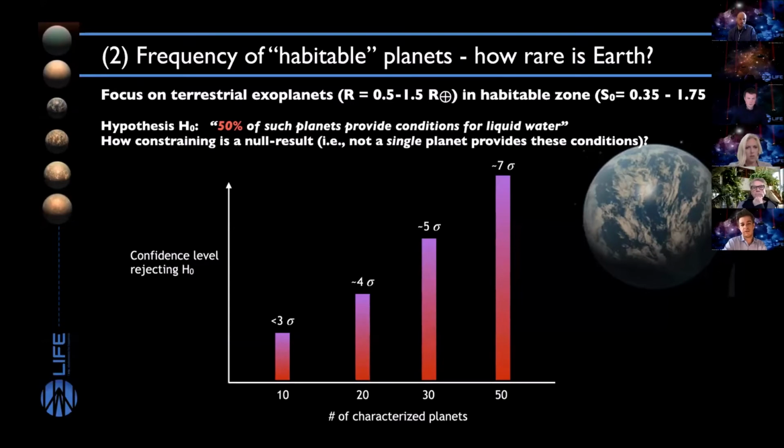And then the question is, if you now observe a number of planets, how constraining is the null result, so that none of the planets we see do actually show these kind of conditions, so that we can rule out this hypothesis? And below here in the plot, we show the confidence with how well we can actually reject this hypothesis as a function of the number of planets. So if you observe 10 planets in this part of parameter space, and none of them has conditions for liquid water, then it's not really constraining yet.